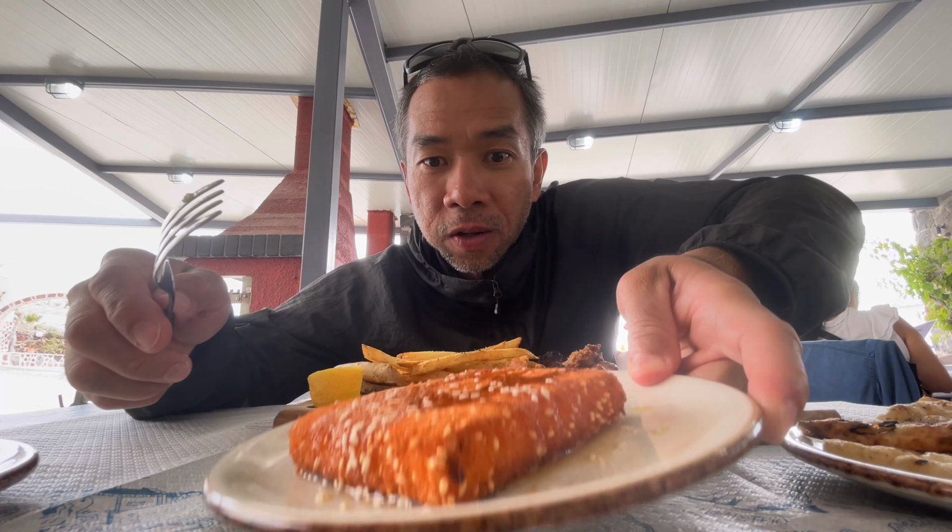Let's try the fried cheese. This is a fried feta cheese. Oh yeah, look at that.